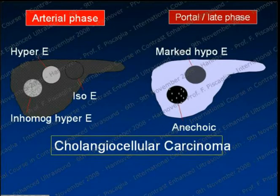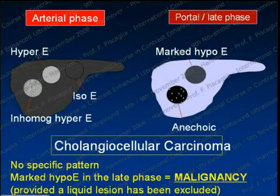Then a few slides only for cholangiocellular carcinoma. The pattern is exactly the same that we see in malignant disease. It is characterized possibly by a hyperenhancement in the arterial phase, but occasionally there is no enhancement or it is inhomogeneous, but it should wash out in the late phase. And this is not typical for cholangiocellular carcinoma. It's typical only of malignancy.